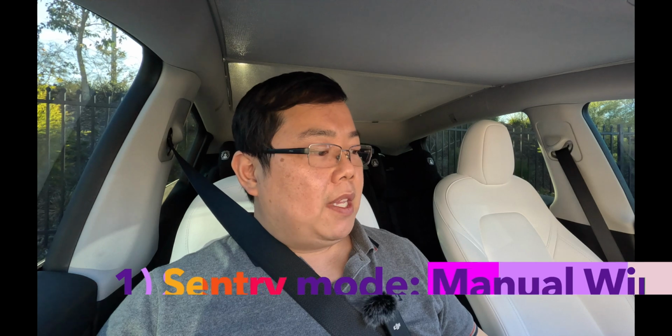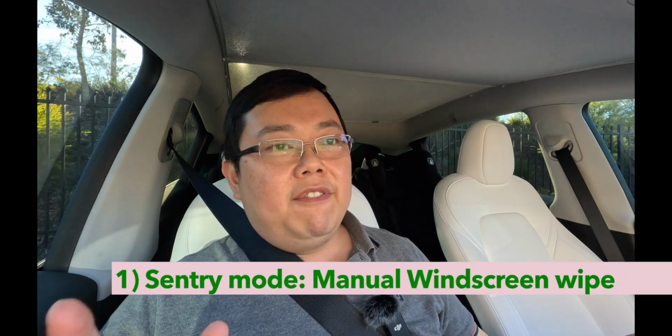So first things first. Sentry mode. I would love to have a windscreen button to do a manual wipe or sweep for Sentry. It doesn't necessarily have to be Sentry mode, actually. It's more because of Sentry mode. The key use case for this is rainy days.